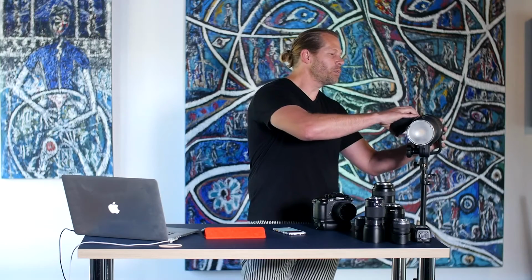It is battery powered. This little battery pops off, and I find on a full charge I can shoot a 10-hour wedding front to back without any issues because I'm not really firing this at full power most of the time. I'm just using little flashes, little accents, maybe half power during the reception. Of course, you can have multiple batteries, but I haven't really had a need to.